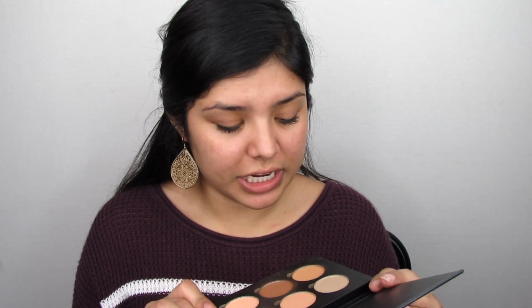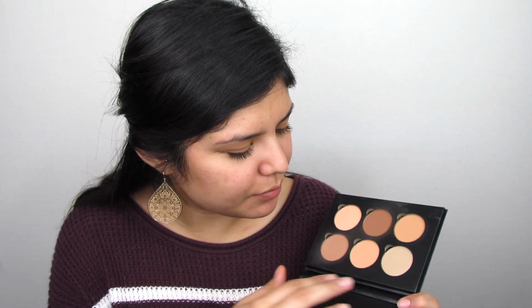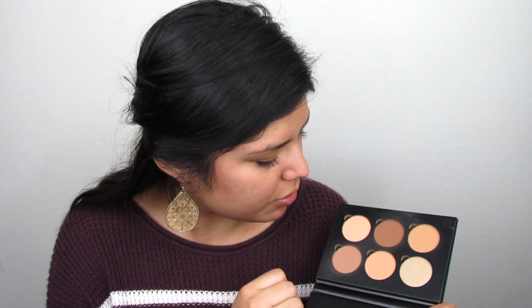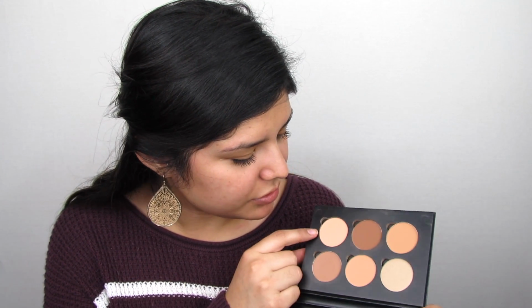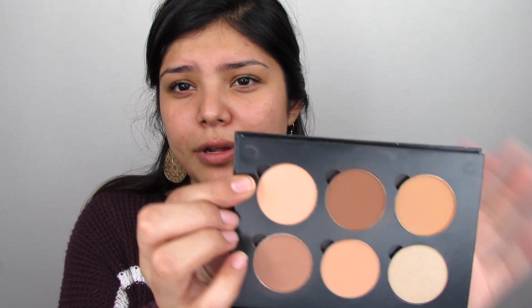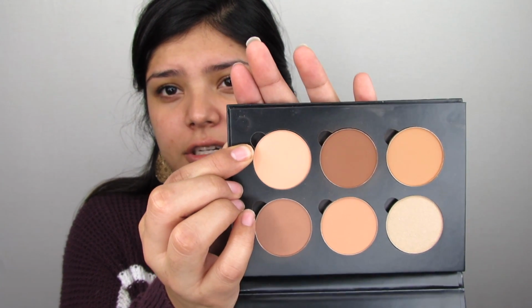So this one comes with 6 shades. One of them is somewhat glittery. The other ones are pretty much all bronzers, except this one. I guess it would be for the under. Honestly, I don't know where I would put this one. It looks like it would be for an under eye.